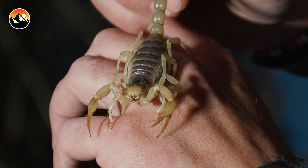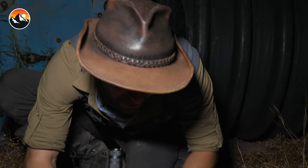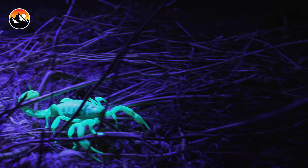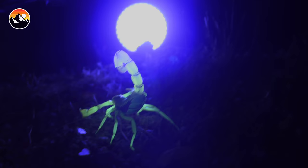What a cool creature. All right, let's set this scorpion back down into the sand. Let's light it up and let it go. Here we go, ready? 1, 2, 3. Later, buddy. For the most part, these arachnids want to be left alone. And unless you try to interact with them, it's unlikely that you will ever feel the wrath of their sting.